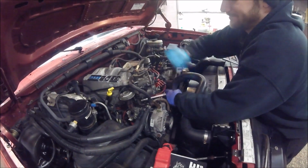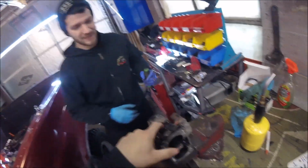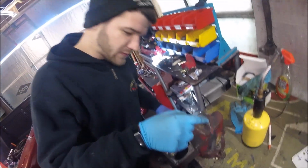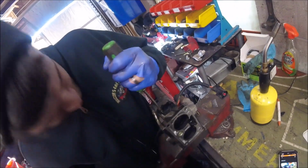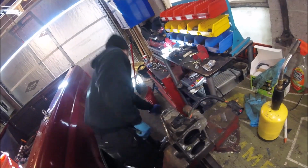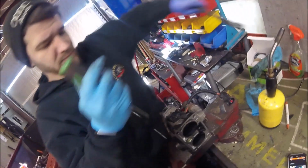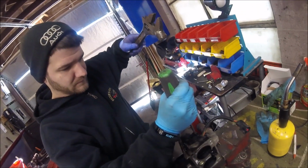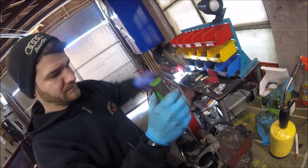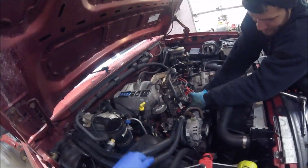Alrighty. Bring you guys back when we get that bolt out. We got our throttle body removed. We're going to remove the TPS and install the new one, hopefully. But first, we're going to clean up the throttle body really nice and well, just to ensure that we don't have any issues such as sticking throttle plates. Bring you guys back when we get the throttle body all cleaned up and the new TPS installed. Alrighty, we got our new TPS installed, throttle body cleaned up, and we're going back together.